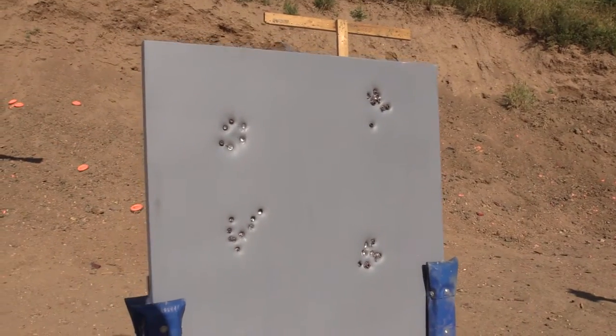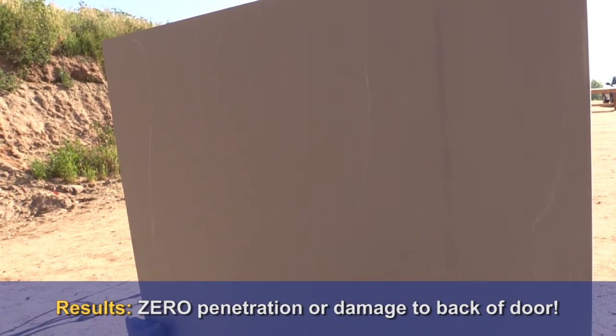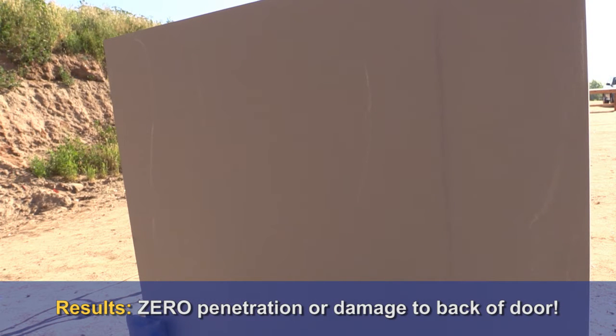As you can see, there's no trickery here. After all 4 tests, there is zero penetration or damage to the back of the door. Absolutely none.